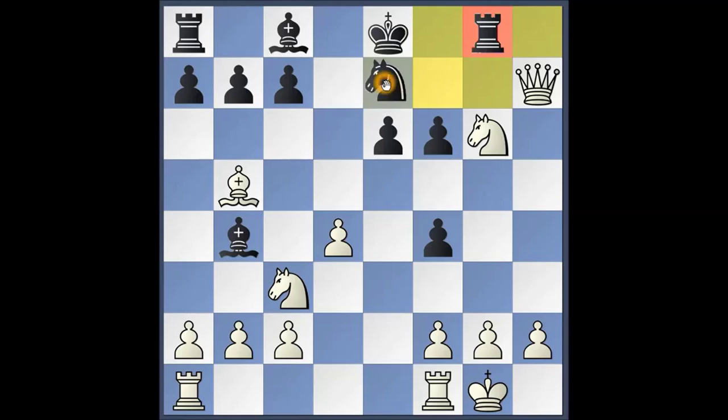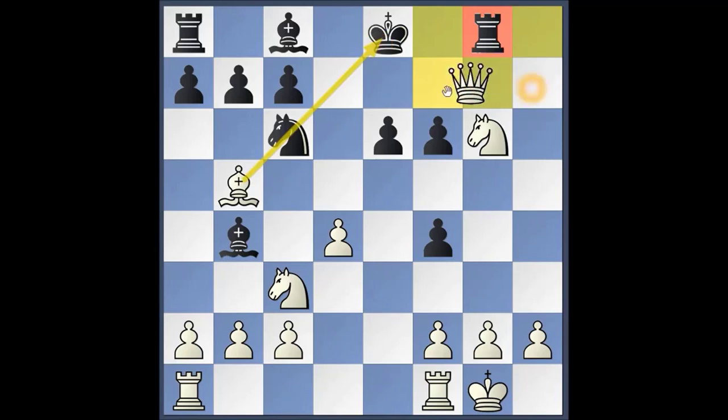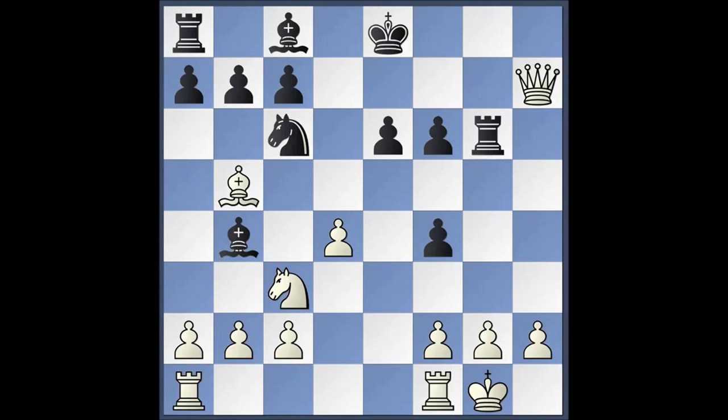Black could try to defend the rook by moving, oh, it can't, because there is a pin right here. And even if the knight could move there, the queen could put a checkmate on the king right there. So the game is just about over. What the computer suggests is rook takes, and then queen takes at g6, putting the king in check, and the king is wide open. This game is going to end very soon.